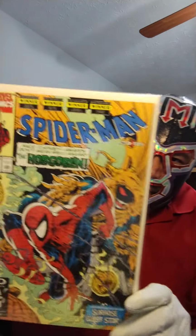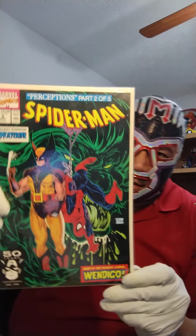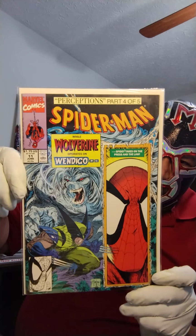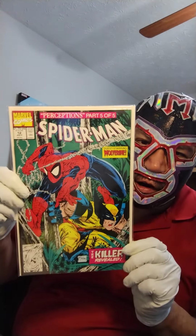More Spider-Man. Spider-Man and the Hobgoblin. Just beautiful, beautiful covers. And here we go. Big team up right here. Spider-Man and Ghost Rider. Ghost Rider was one of those two, very violent in his penance stare. Todd McFarlane, Spider-Man, and Wolverine. Amazing trio here. Amazing Spider-Man, Wolverine, and the Wendigo. Another one with the trio of Spider-Man, Wendigo, and Wolverine. Spider-Man and Wolverine. Anytime you put these two on a cover together, money, money, money.